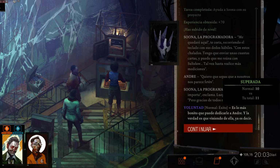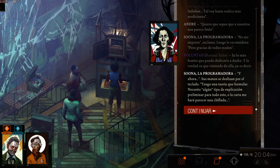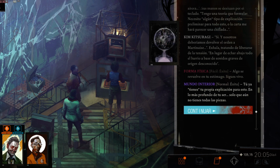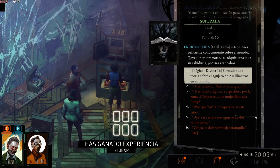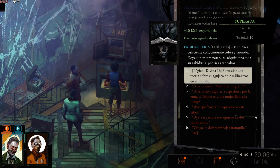That's the best she can manage for Andre. It's quite a lot in truth. Now, I have a theory to come up with. Some kind of preliminary explanation to all... Yes, and we have to get back to stabilizing Martinez. Instead of demolishing it with loud bass noise of unknown origin. Some tiny hard thing lets go in your stomach. You have an explanation for all this. Somewhere deep in you. You just don't have the piece. You don't know enough about the world. But that Joyce, if you knew all she knows, could put it together.